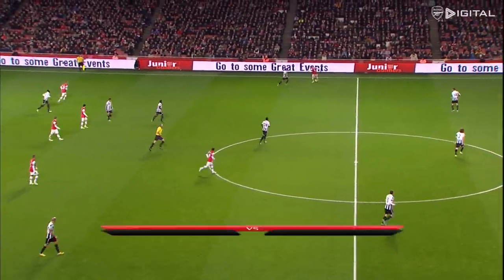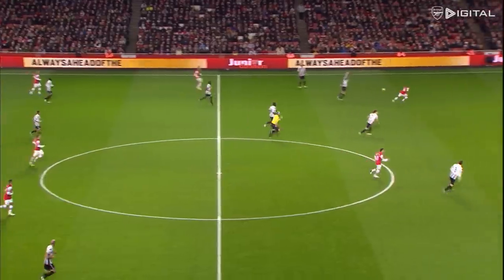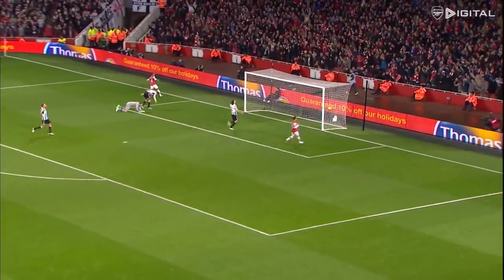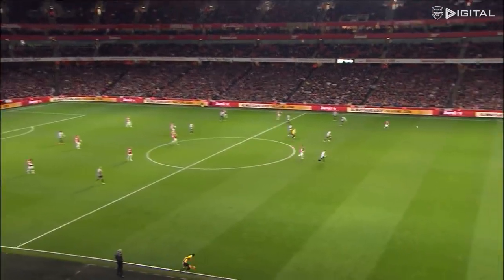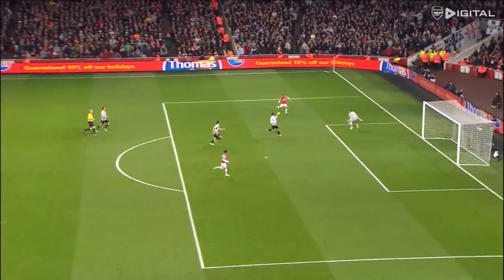Rather hurried from Cazorla, but it did actually reach Podolski's feet. And now Walcott is away and he's onside. Walcott up against Tim Krul, tight angle, doesn't matter because Theo Walcott seems to be able to finish from anywhere. He scored again and that central role is suiting him very nicely indeed.